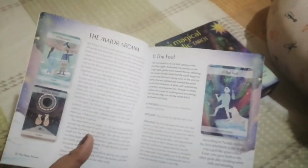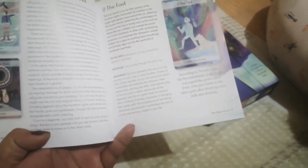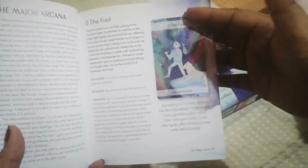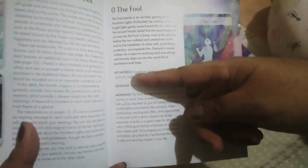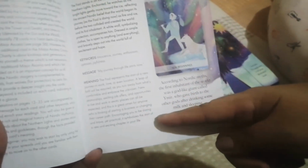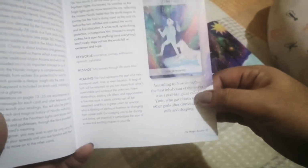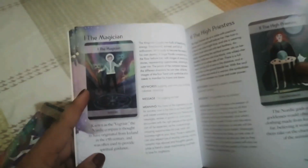Alright, this is great. I really love it. Now we proceed with the major arcana. If you can see the images, you have here the picture of the card, and then a description of the card. We have keywords here as well, the message, the meaning, and some facts here. This is nice. It's really good. An informative guidebook.